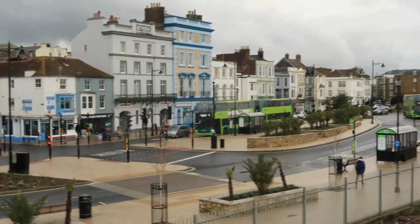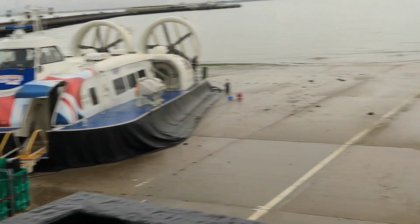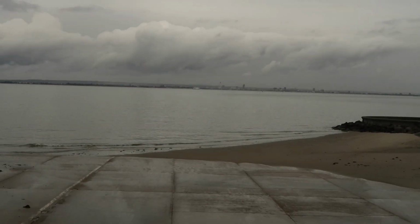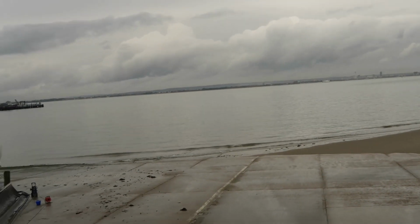And so, after a bunch of walking around, we have found ourselves, indeed, the Solent Flyer hovercraft. Now over here we've got a thing down here that says apparently you can take a look all the way across the Solent, so essentially from here all the way over to there in just 10 minutes. Also, apologies if I sound a bit out of breath, I've just had to deal with a lot of stairs and I'm very, very unathletic. But anyway, that's besides the point.